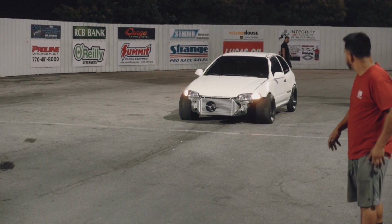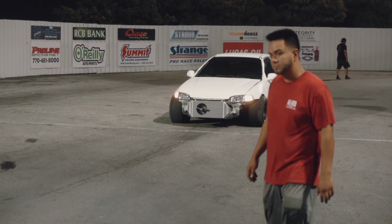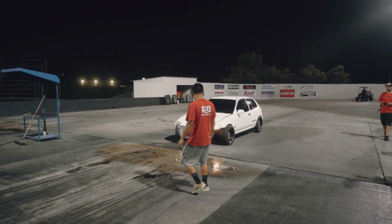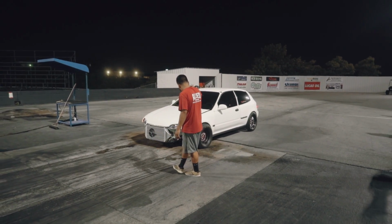The car is cutting out vehicle speed signal in the middle of first gear, so we're gonna try the two step down really low, and we're gonna see what she can do right here, guys. So let's see this first pass.